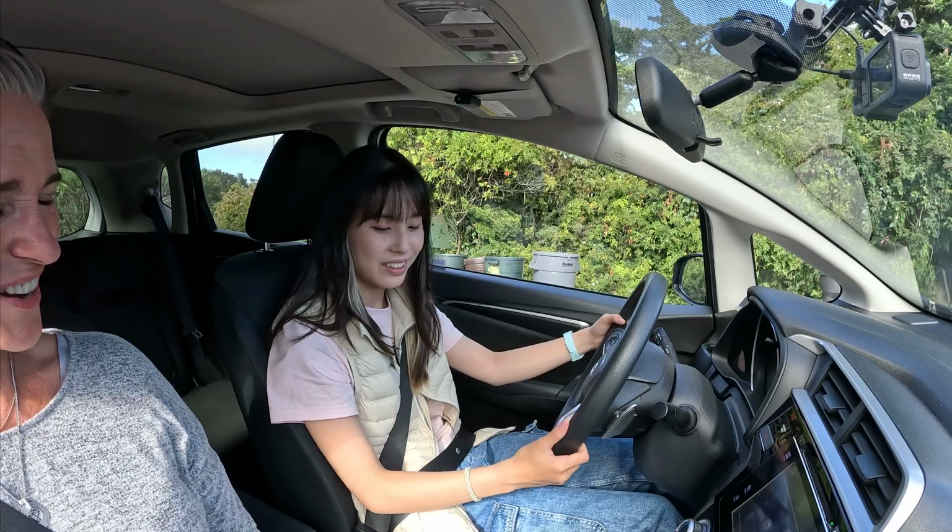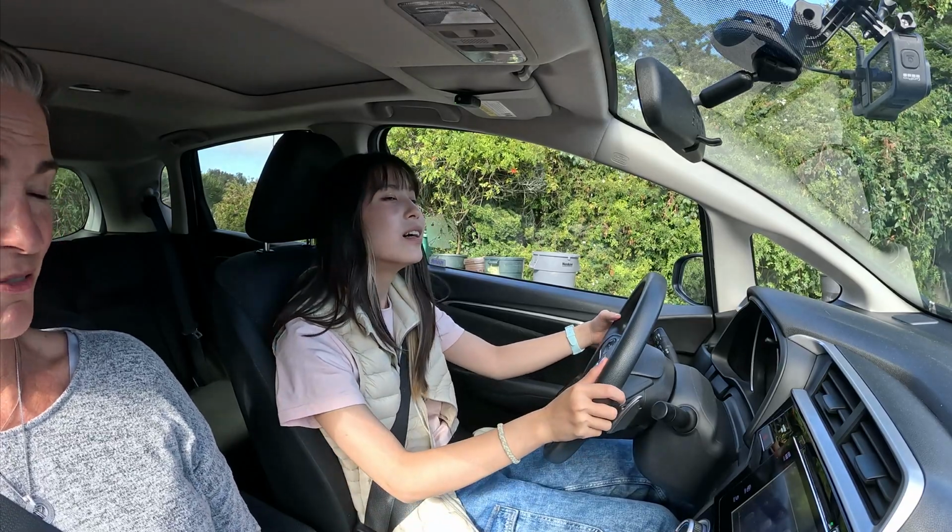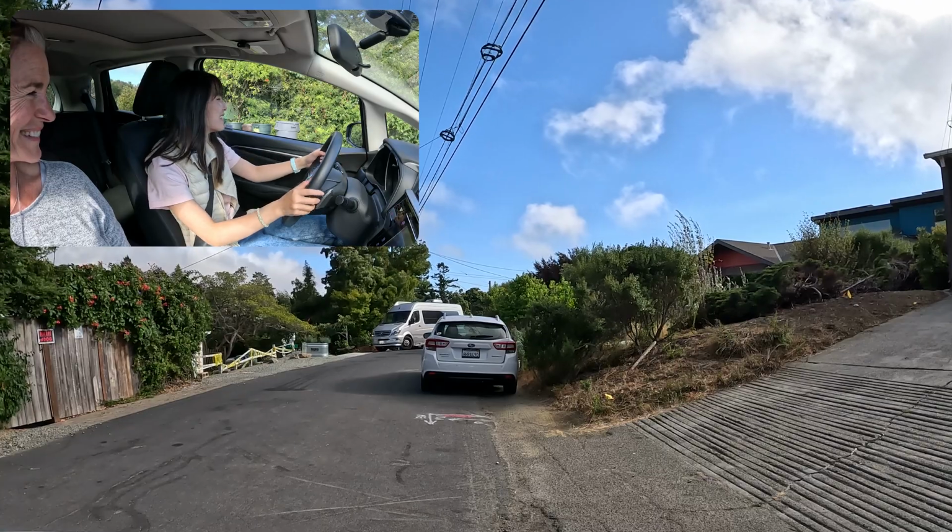So, car and drive. And we'll make our first left lane change. Nice.